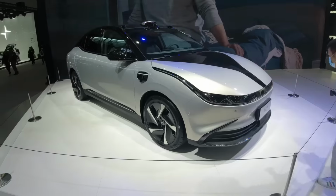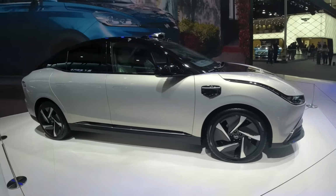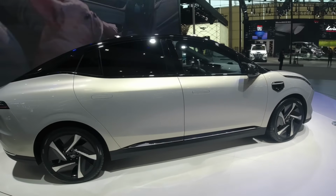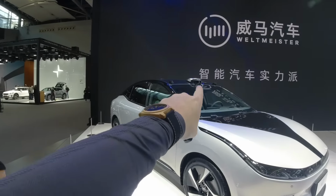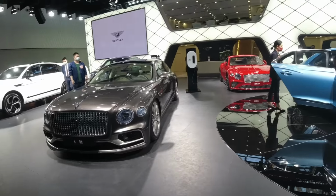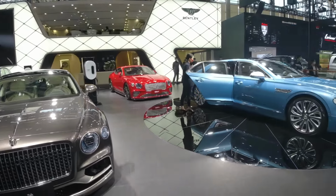Look at that. It's the Weltmeister M7. Also with LiDAR and cameras all around it. I mean, just insane. I guess that's the future, right? Look at all this on top, on the roof. Looks like a police car. It won't let me anywhere near these.